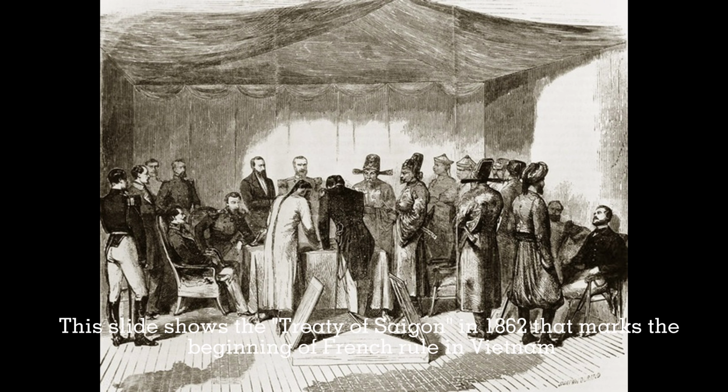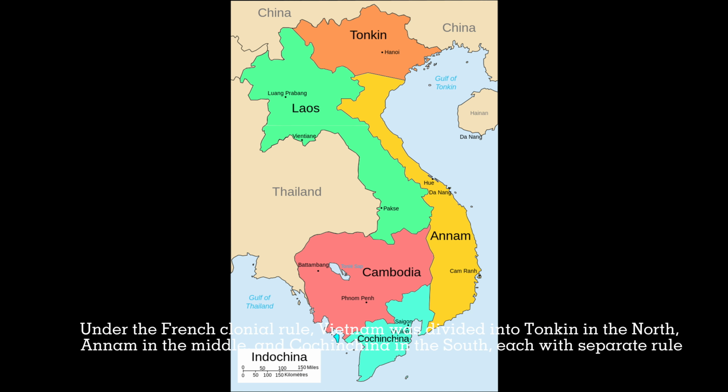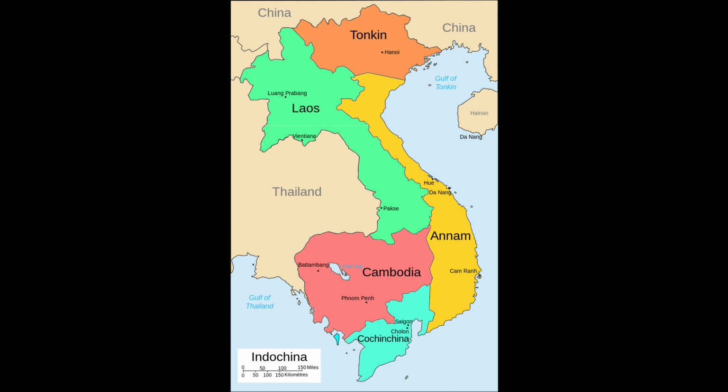This slide shows the Treaty of Saigon in 1862. That marks the beginning of French rule in Vietnam. Under the French colonial rule, Vietnam was divided into Tonkin in the north, Annam in the middle, and Cochin China in the south, each with separate rule.